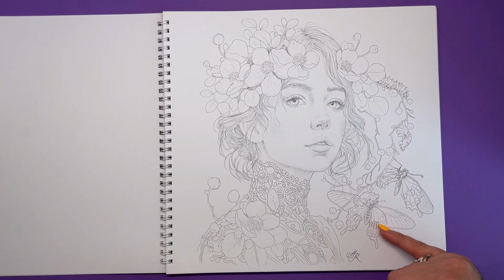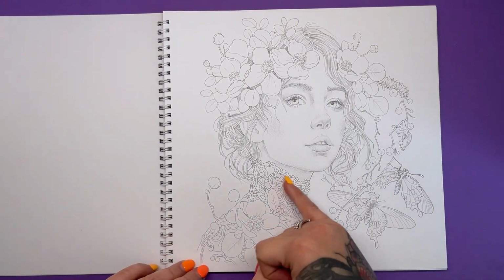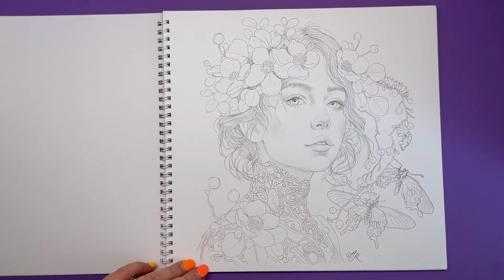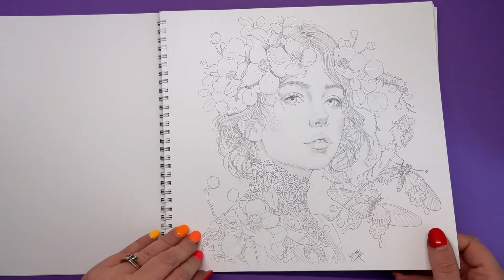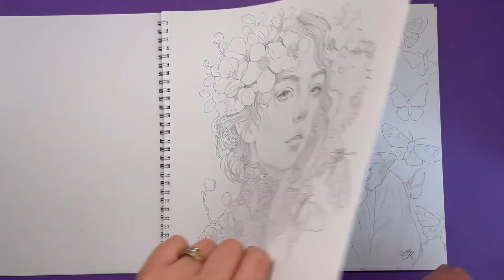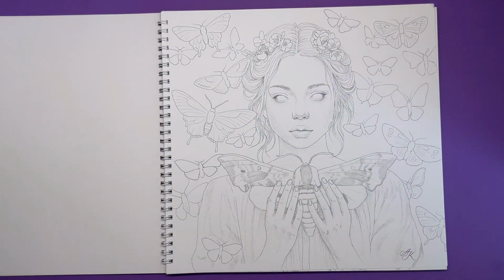This one we have moths or butterflies. I think it may be a moth. It looks a bit more mothy to me. And again, caterpillar. The flowers, I never know what they are. A lot of people who are far better at identifying flowers than me will know. But I just love this scroll work on the clothing as well. And there's always some different sort of hair to play with too in Anastasia's illustrations.